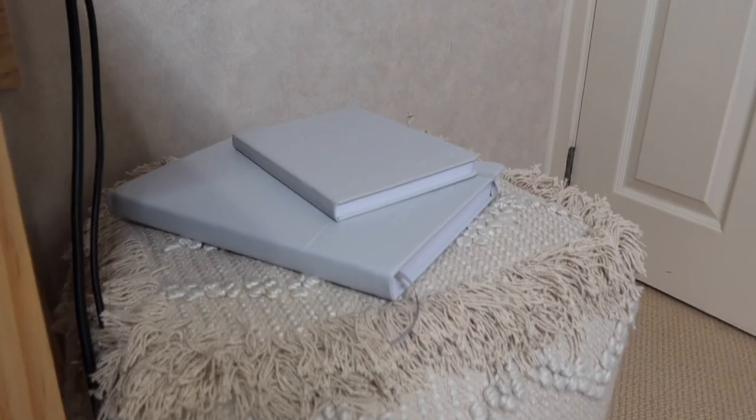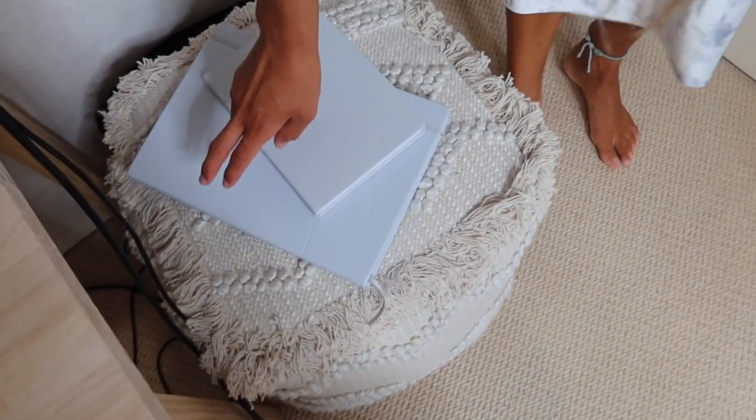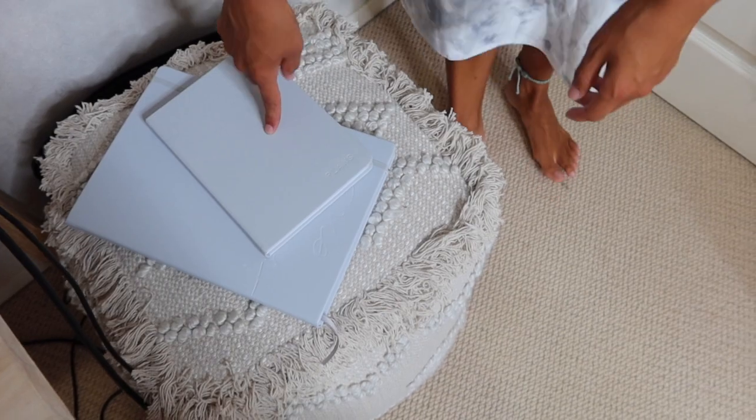I then just keep my handbag there. So this is the section down here. This literally just has my ottoman. I love it so much. It's so boho and so me. So I keep my planners on top of it. This is just my daily planner and this is my weekly planner. I honestly have so many planners, but I'll show you them all in a second.